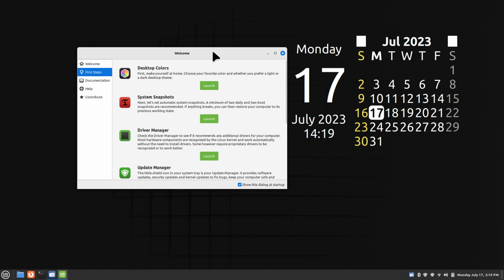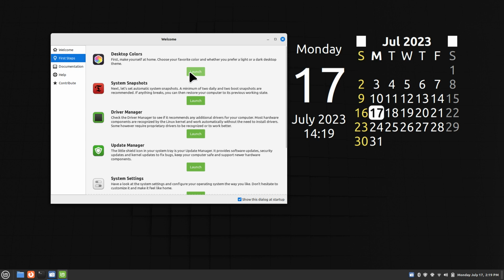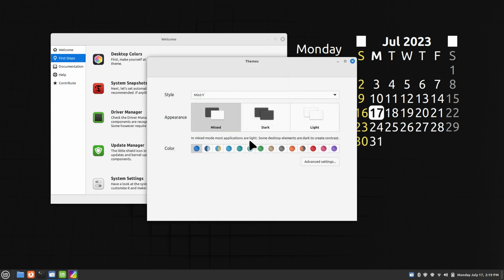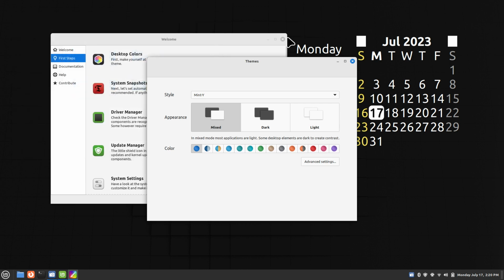First thing you'll notice when you install this thing is, I'm going to make this a little bit bigger, the desktop color part. This is now different than the previous version. You got the dark, you got the light, and you got the mixed. Then you got the different colors. This will immediately change the colors of the file manager. Okay, your choice. I'll close that.